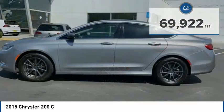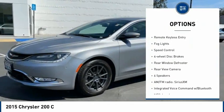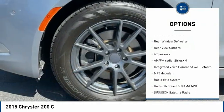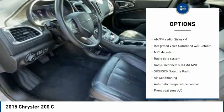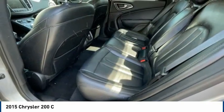Here are some of this vehicle's great options: electronic stability control, alloy wheels, brake assist, traction control, remote keyless entry, fog lights, speed control, four-wheel disc brakes, rear window defroster, rear view camera.